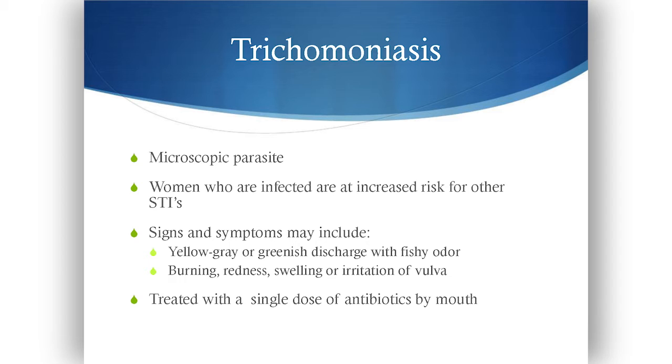We do what we call a wet mount. We look under a microscope for these little tadpole-looking organisms that at 40 to 100 power we can sometimes see. Other times we're not so sure. There is a DNA probe test that we use now. It's been more helpful. But trichomonas is one of those what we call ping pong infections.